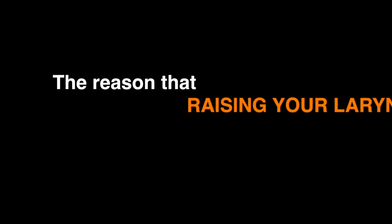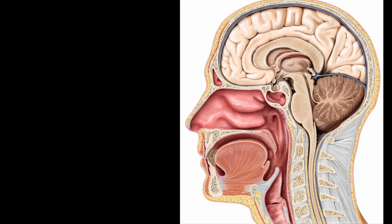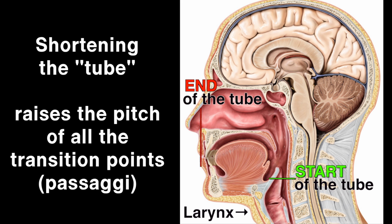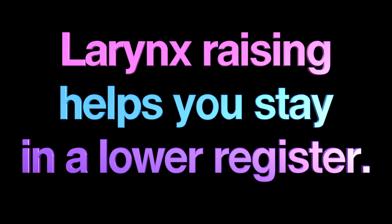So elevated pitch at elevated volume, and often there's an elevated larynx. You could be loud and at a high pitch with a lower larynx and you'll be a little less susceptible to it. The reason that raising your larynx figures into this at all is that when you raise your larynx, you are shortening the tube that is your instrument. And when you do that, you raise the pitch at which all of your transitions are going to occur. That's why little kids raise their chin when they're trying to sing the high notes in Tomorrow. It helps them to stay in their lower register.